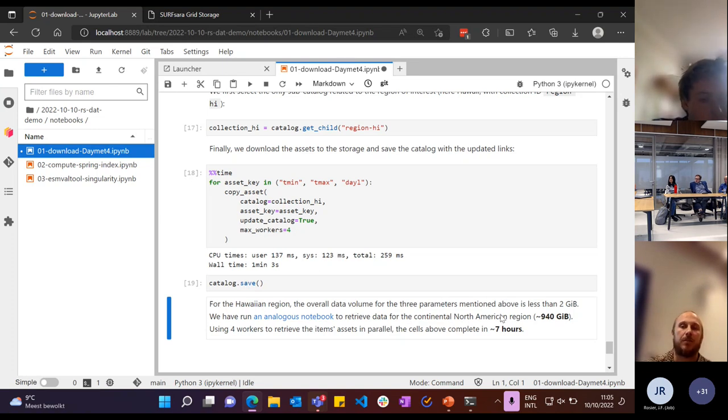Now, this took a minute because the data that we downloaded is roughly 2 gigabits, but the entire North American data is a lot larger. It's roughly a terabyte, but using 4 workers to retrieve that takes you about 7 hours. So it's a manageable proposition in that sense. So then you have it at your disposal.